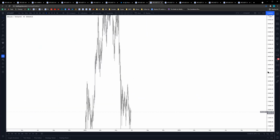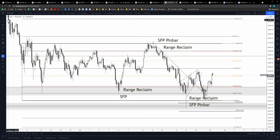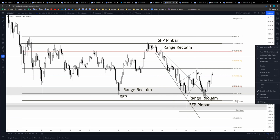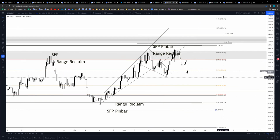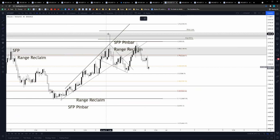So we can look at current price. We've got it drawn here. The broadening descending wedge. All right, this is the inverse of it. So I'll just invert the chart so you can see exactly what we just drew. We've got the broadening descending wedge. We had the liquidity grab. We fell back into range. We've now lost it.